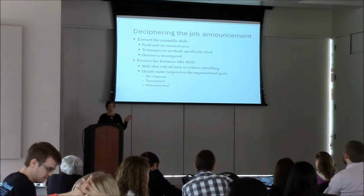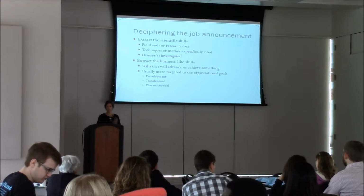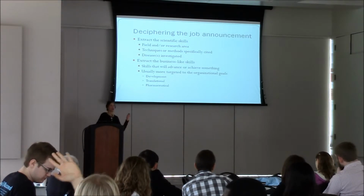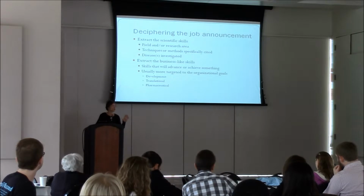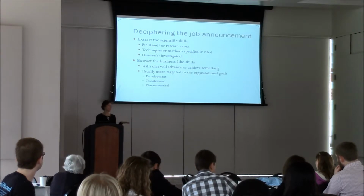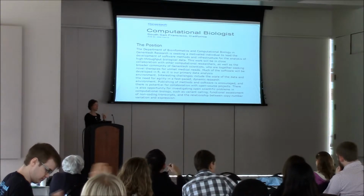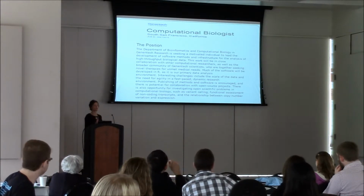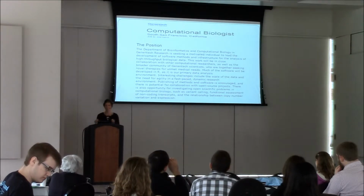So is it in development? Is it translational from the bench towards clinic? Or is it pharmaceutical? Are you developing a certain drug? Are you researching a certain pathway? Those are different. So here is one example from Genentech. I think that both positions were open a week ago. So if you have an interest, apply after that.